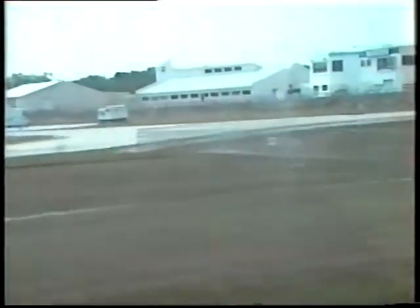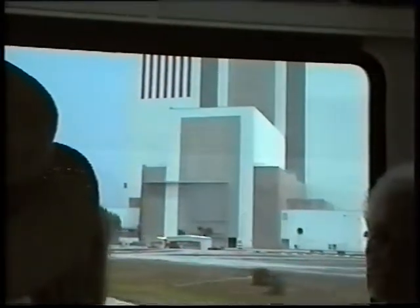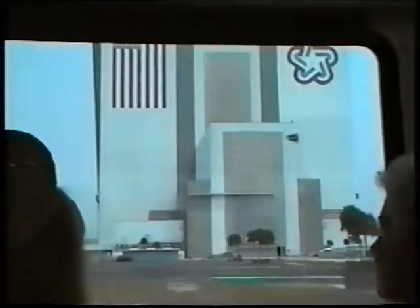The Vehicle Assembly Building is now the third or the fourth largest building in the world, and that's by volume, not height. 129 million cubic feet. We like to tell you each star painted on the side as part of the flag measures 6 feet across. You could put a nice house up there with a pool in the backyard. Lots of space.